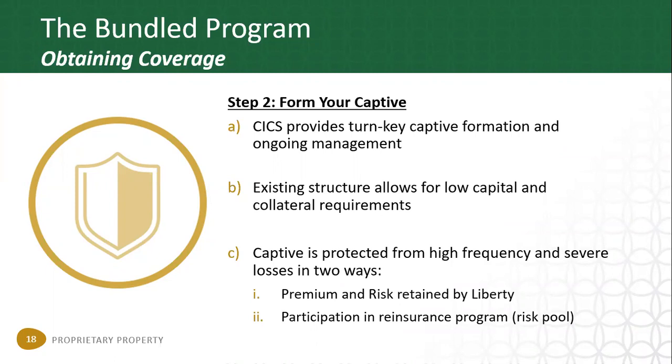So 70% of a claim from one particular business is going to be paid by their related captive, and 30% of that claim is then going to be shared by the other captives in the pool. So we're on a 70-30 sharing ratio for the risk pool program here.